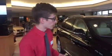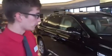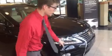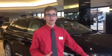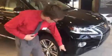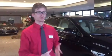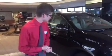So we're just going to get right started, and first off, you're going to notice that the RX itself is a very nice looking vehicle. It's got the running lights here, so that way no matter what time, day or night, you're going to be seen by the other vehicles. You've got the parking sensors down here all along the front and the rear, so when you're pulling into a parking lot, you're going to be able to know just how close you are to something, so you're not going to risk running up against something like that.